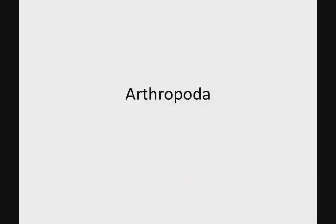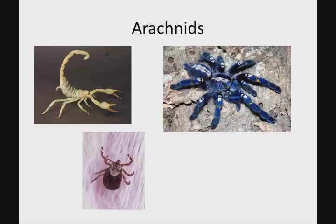Now, the arthropods are our largest, most diverse group of all animals. There are nearly 1 million different kinds of arthropods, and among them are the insects, and even the insects by themselves are more diverse than all the other groups combined. We're going to look at three different groups of arthropods: the arachnids, the crustaceans, and the insects. All of these are known for their jointed appendages. Arthropoda means literally jointed foot.